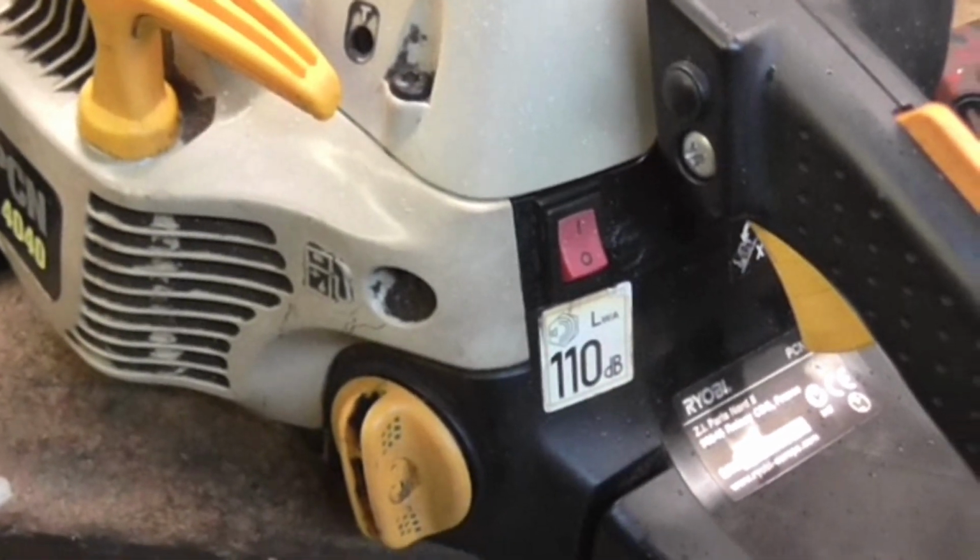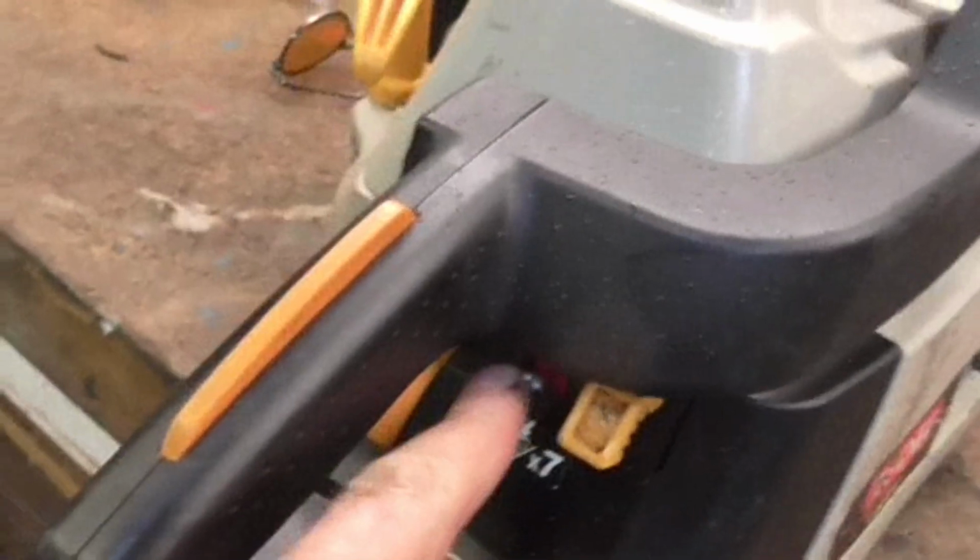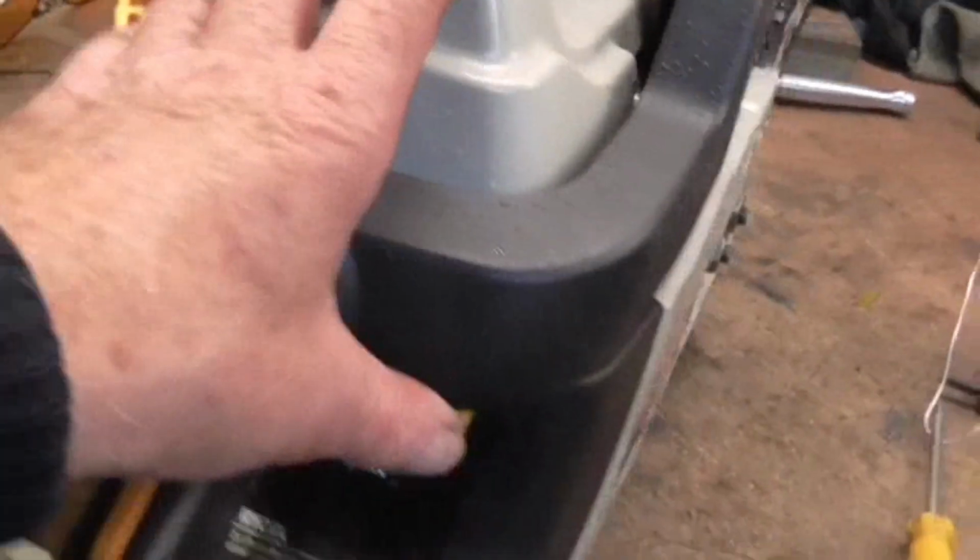Although why it should suddenly decide it's got a faulty diaphragm at this point, I don't know, because when I brought it down here to replace the bulb there, it was perfect. It was starting every time. You press that 7 times, pull the choke out, pull it a couple of times till it fires, put the choke in, and off it would go. It was a really good starter. For a Ryobi, we were really impressed with it.